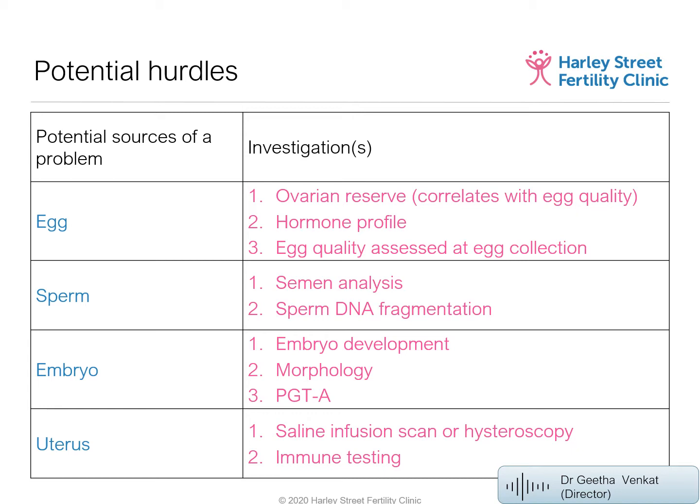And the experienced embryologists are so good, by looking at the egg, they will say, this is a good egg. Or they will say, no, the egg is full of vacuoles and granules. It doesn't look good. So they will be able to assess the quality. But at the end, of course, we come to know about it when the fertilization happens, and the next day when the embryologist assesses the fertilization score.